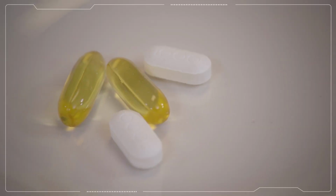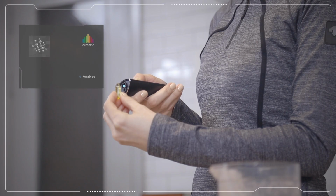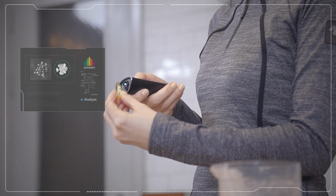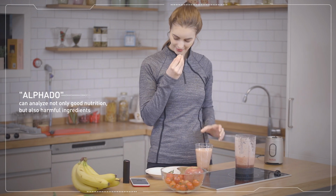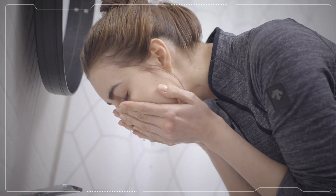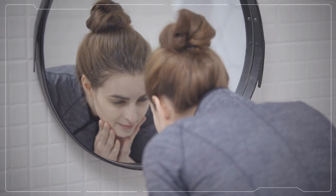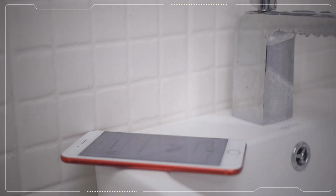Among the numerous foods and products in the world, Alphado helps you to choose the foods and products you need to better your health. Alphado can analyze not only good nutrition, but also harmful ingredients. By scanning your food as well as myriad skin conditions, skincare is easier and your sensitive skin will be healthier with Alphado.